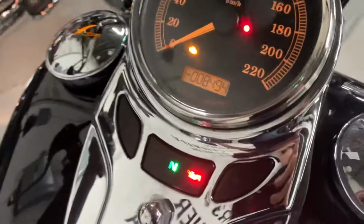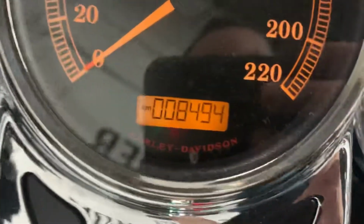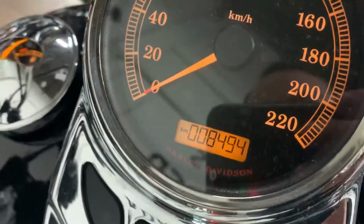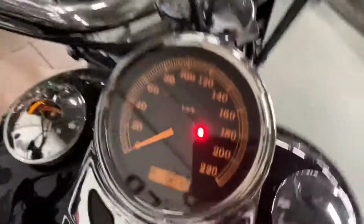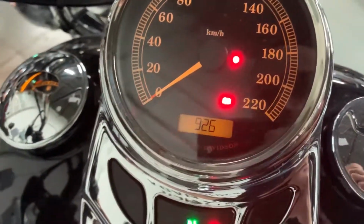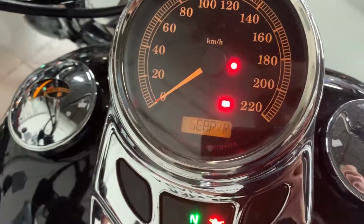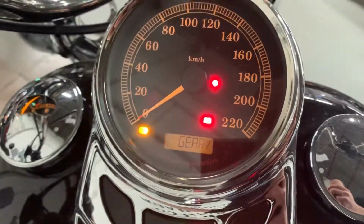The backrest. These are the leather soft pads. The very comfortable seat on it. Of course, it has a keyless start. Has an ABS. That's the mileage in kilometers. Yeah, it shows the gears as well when it's running, and shows the RPMs when it's running too.